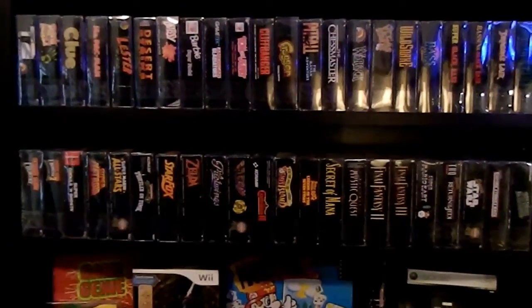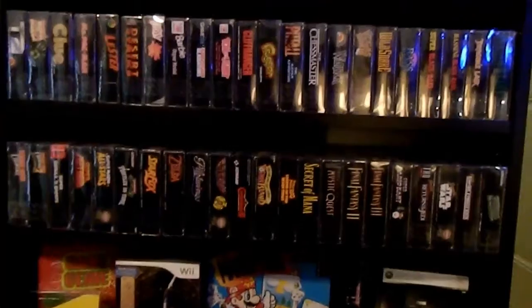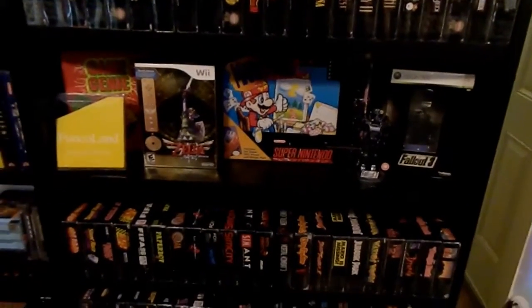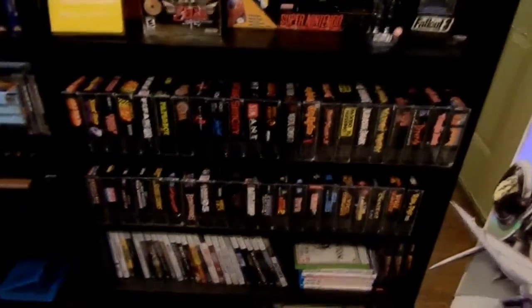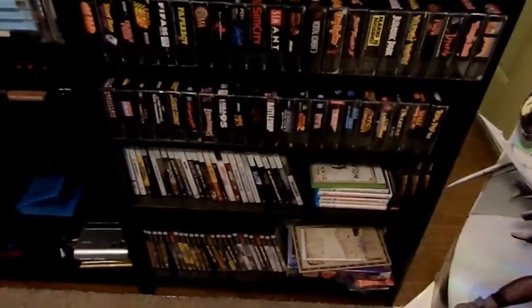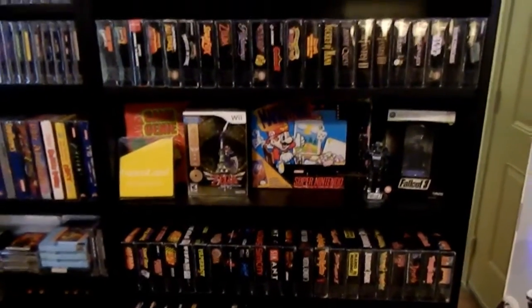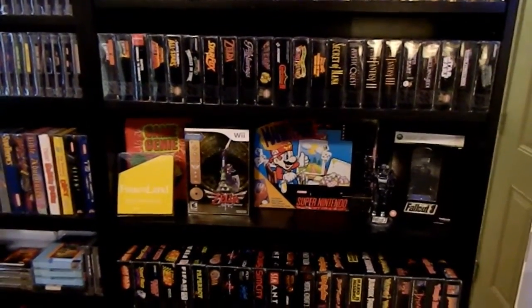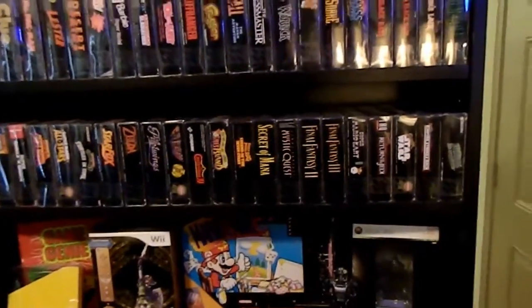And then over here is all my complete in box Super Nintendo games. Not as many as I used to. I got rid of a lot of games actually to make room. Kind of decided to refresh and start over on collecting, you know. I kept a lot of the good titles and some shitty ones that I'm planning on reviewing.